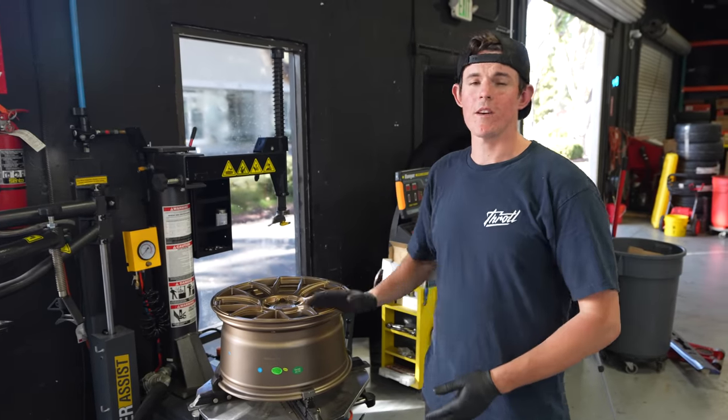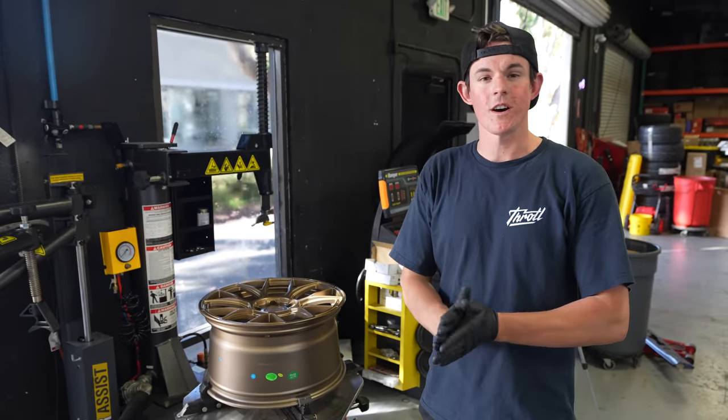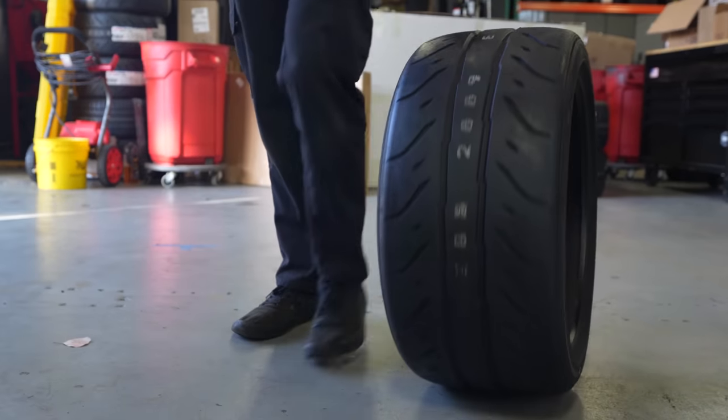Next up, we're gonna move into mounting our wheels and tires. We've got our Motegi wheels on the tire machine here. Let's get them mounted up.